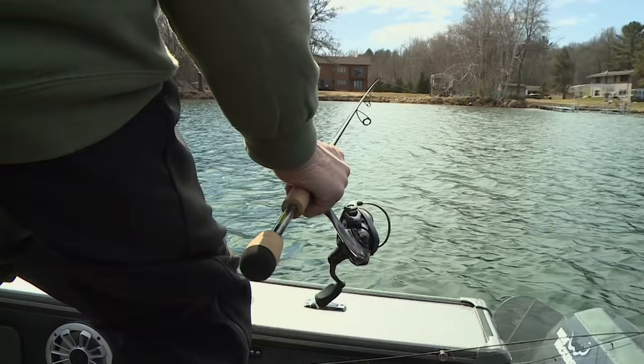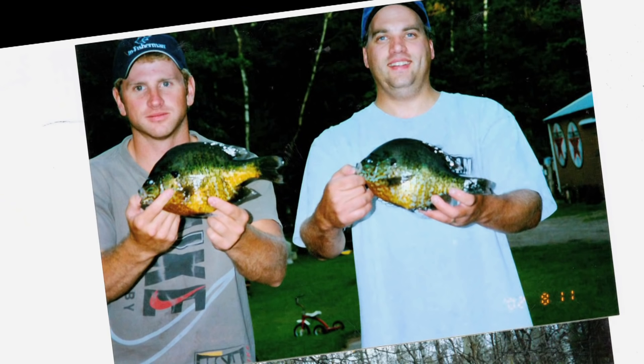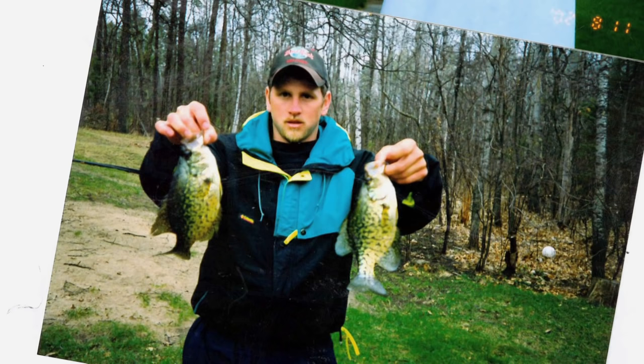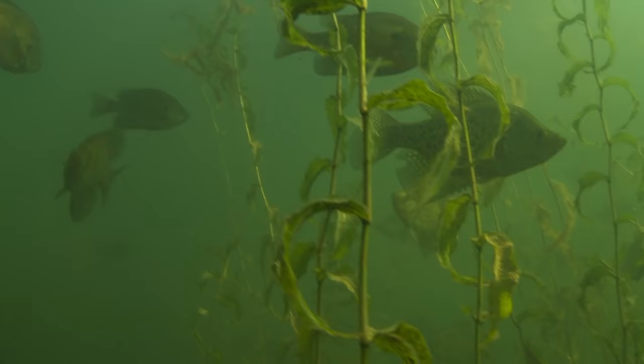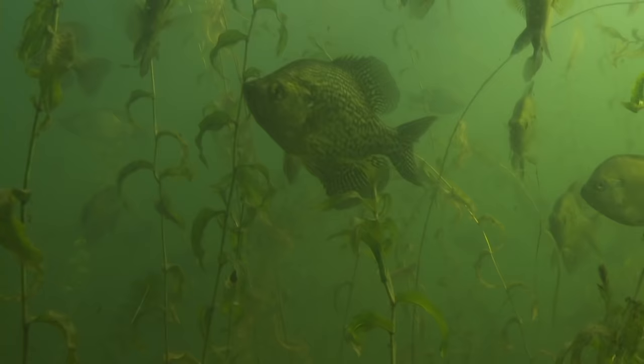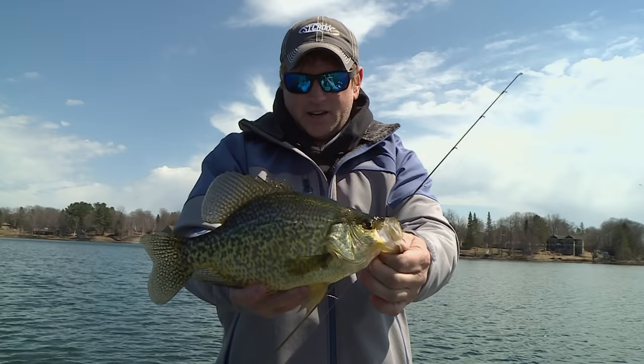Al and I decided it's been a long, long winter, and we'd head out to one of my old stomping grounds. I've been fishing this lake all my life. And like I said, the ice just went out and the fish usually stack in. We're just on a flat. It comes from deep water up onto a flat, and these fish just stack up on there, and it's a lot of fun. The ice has only been out for a week.